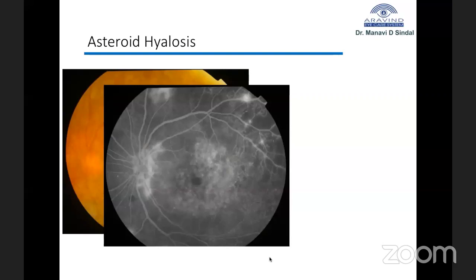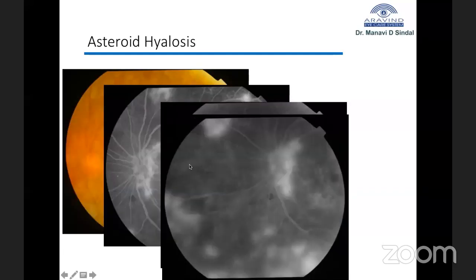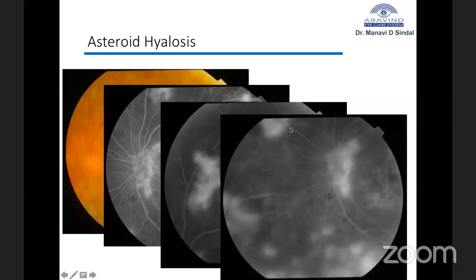So you can see this fundus image here shows a lot of leakage around the macula, but you can also see lots of small neovascularizations everywhere. If you look at another peripheral image, you can see that there are far more bits of neovascularization everywhere. So in a patient with asteroid, it is very easy to detect neovascularization when you do a fundus fluorescein angiography, and will help you not to miss this important condition.